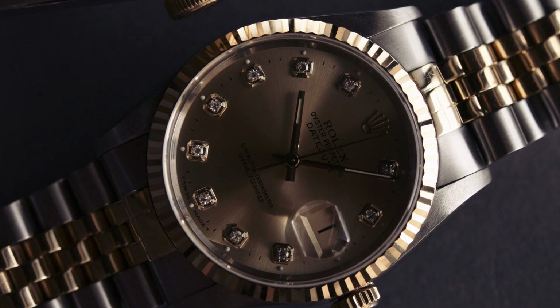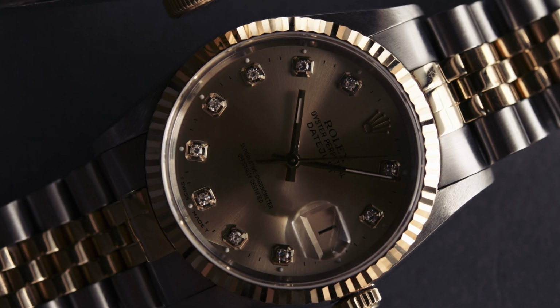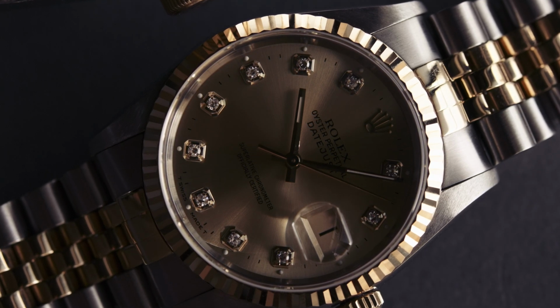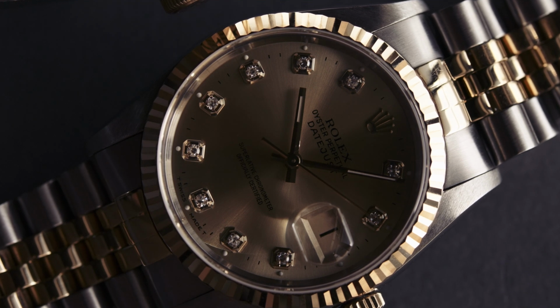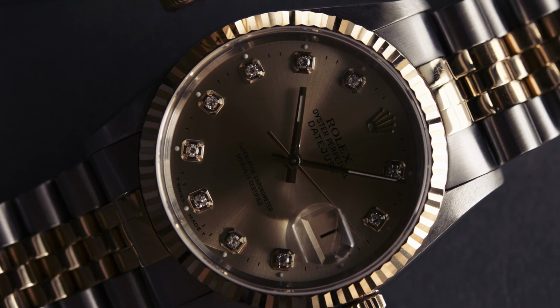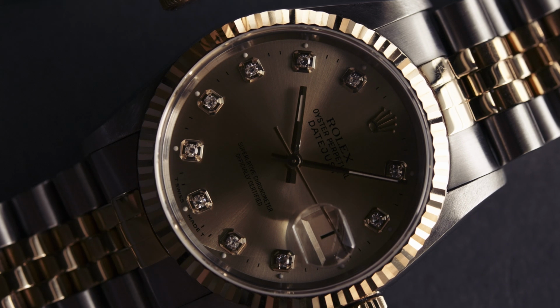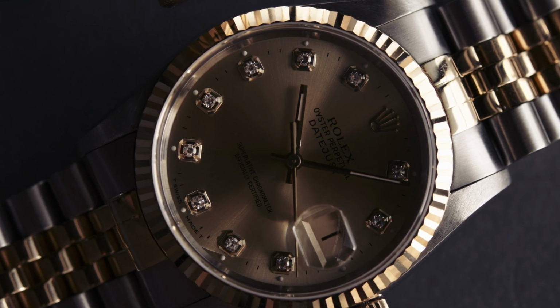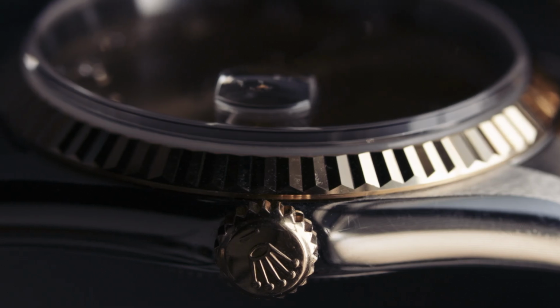My particular reference is the 16233 with a U serial, 1997-ish, with hollow center links and end links. This particular reference has a fluted bezel and diamond baguette indices, 36mm oyster case, and the caliber 3135 on the inside. My reference comes with a sapphire crystal, which is what I always prefer on every watch.